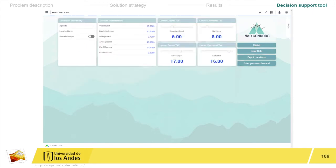The Input Data page allows the user to change some of the main parameters of the problem. In the location summary, a location can be selected to set if it's a potential depot or not, and modify its maintaining cost. The Vehicle Parameters section will allow changes in the cost of vehicles, their capacity, their speed, and fuel efficiency for environmental metrics. Also, the sliders at the right allow us to change both time windows, the one for the vehicles and the one for the clients.